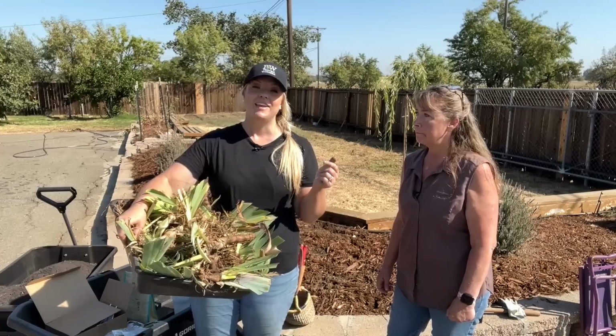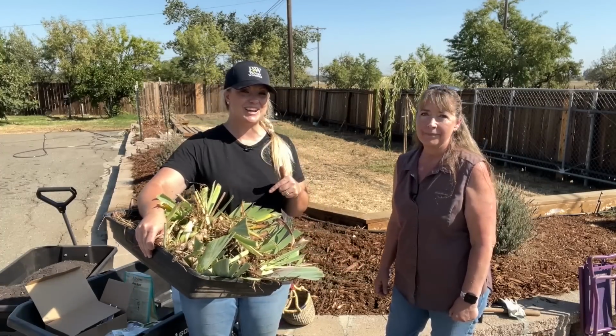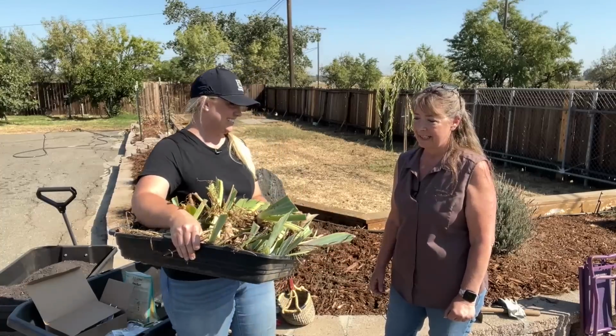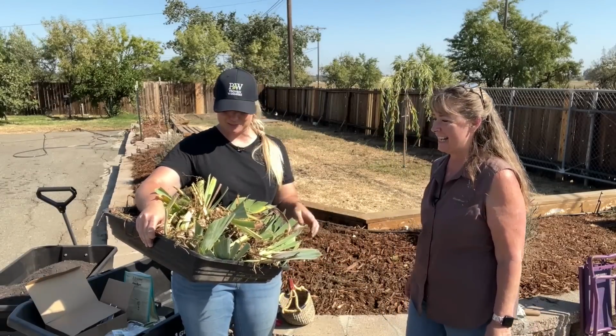Right. Andrew the painter is here, and he is power washing the fence. So if you hear that in the background, that's what that is. And he's doing a beautiful job. We didn't want to stop him because we want the fence painted.